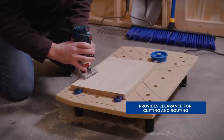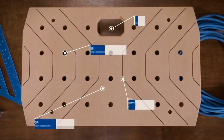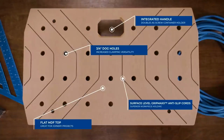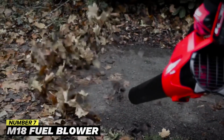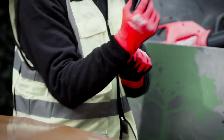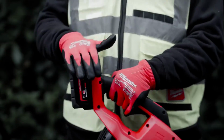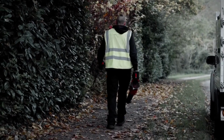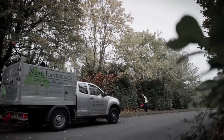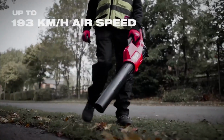But that's not all. Its 4-inch leveling feet ensure increased clearance for clamping and cutting operations, making it the perfect companion for any task. Number 7. M18 Fuel Blower. Maintaining your outdoor space just got a whole lot easier thanks to the M18 Fuel Blower. With its powerful motor and lightweight design, tackling leaves and debris is a breeze. Say goodbye to noisy, cumbersome blowers and hello to quiet, efficient cleanup. Plus, with its variable speed control, you can customize your cleaning experience for maximum effectiveness.